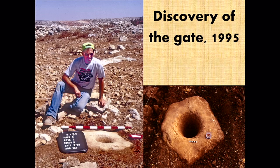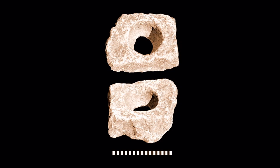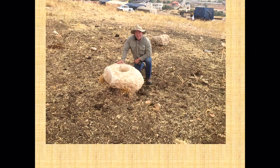The actual gate was not far below the surface. So in season one, I mean, it was pay dirt. You could see immediately what was going on there. Sometimes you've got to go through many meters of material to get to what you're looking for. But in this case, the gate was right there. And there's your upper socket stone. And here is our final socket stone.